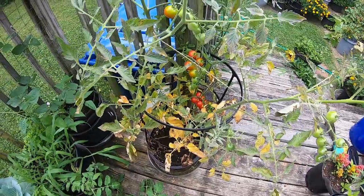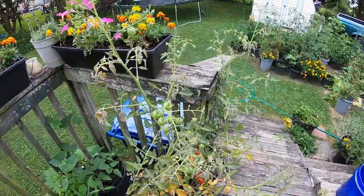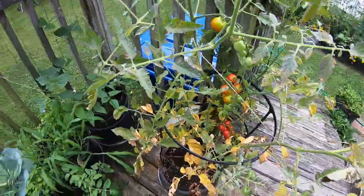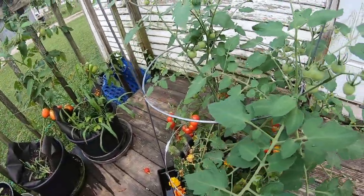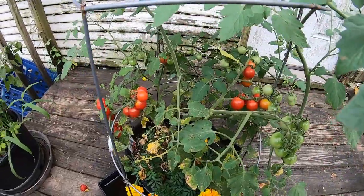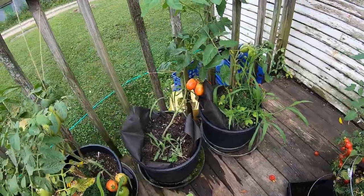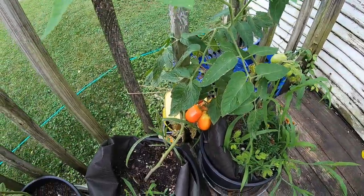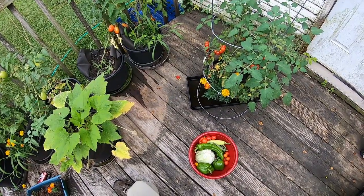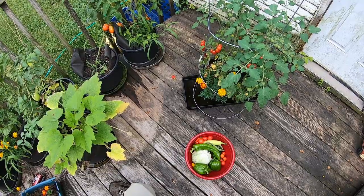And up here on the porch, this $20 plant right here, still growing, plenty of green, and plenty of red to be harvested. These are tastiest tumbler. And look at all those that are ready to be harvested. And over here neighboring them, the Romas that are oh so close. Yes, it's that time of year. Harvest season is beginning here.